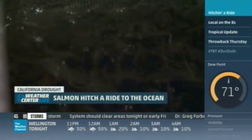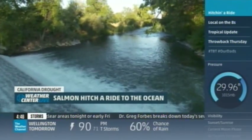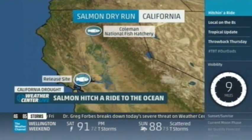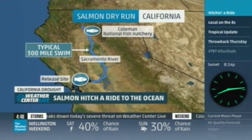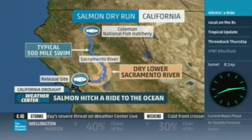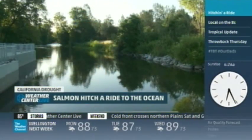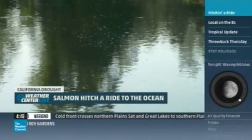The environmental conditions are much worse than we would normally want to have when our fish are being released. These guys are usually released into Battle Creek near the hatchery. Now, you might look at this gorgeous rushing creek and think, what drought? But it's not that simple. You see, to reach the ocean, these salmon smolts must make a more than 300-mile journey to the Sacramento River through the Delta into the San Pablo Bay, but California's massive water shortage means some of those waterways are just too dangerous. It's primarily low water volume in the lower Sacramento system and also extremely high temperatures.